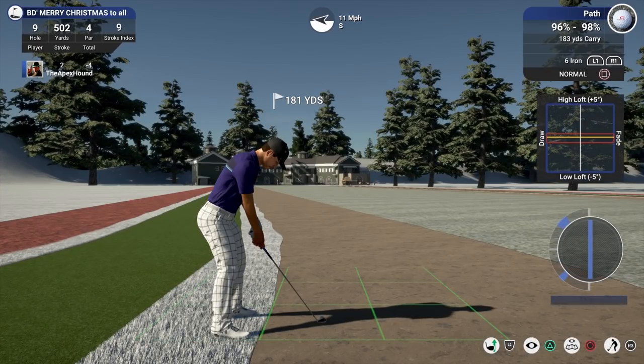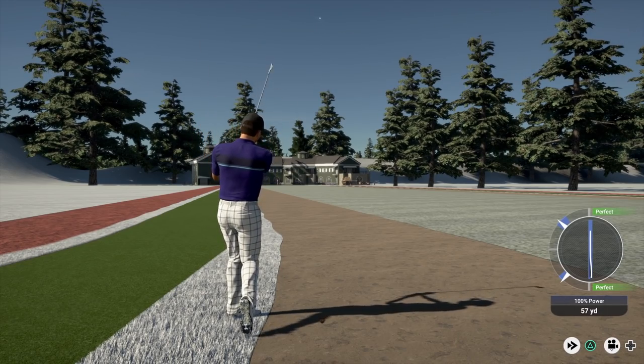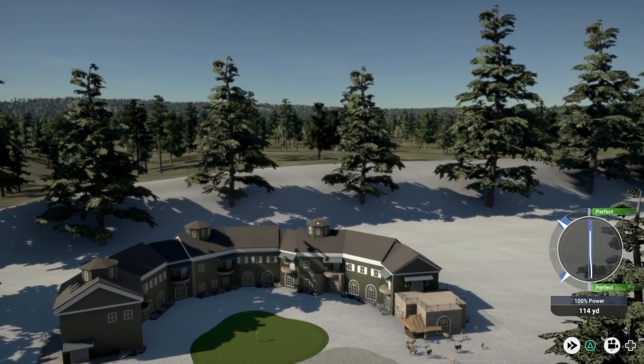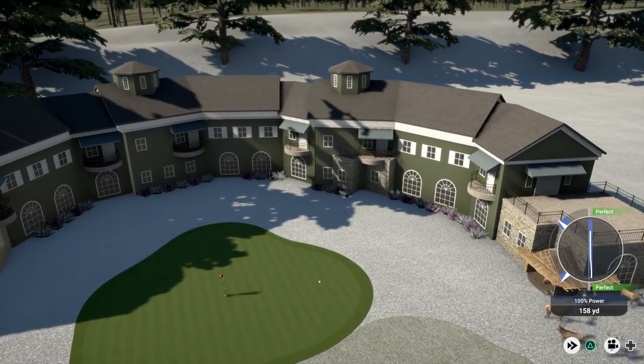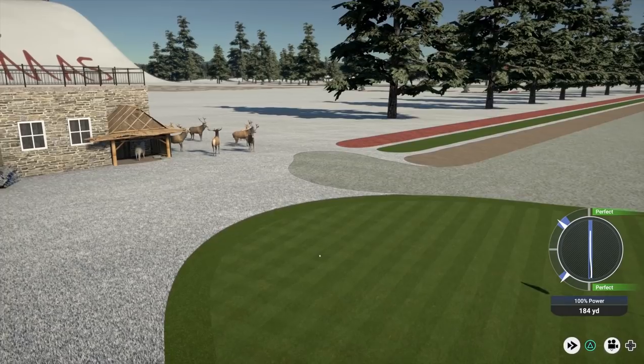It's too late to apologize. I don't know why I'm talking like this. Ooh, that was a nice connection, too. I did aim a little too far out to the right, though, 100%. Don't know why I did that, but I did it. Look at the moose.